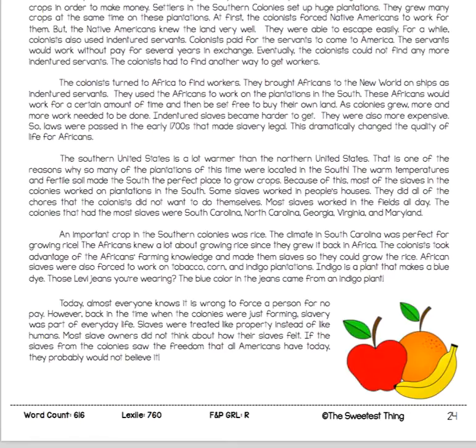An important crop in the southern colonies was rice. The climate in South Carolina was perfect for growing rice. The Africans knew a lot about growing rice since they grew it back in Africa. The colonists took advantage of the Africans' farming knowledge and made them slaves so they could grow the rice.